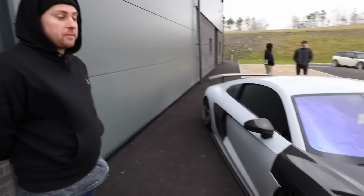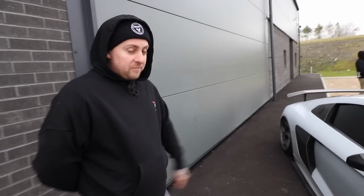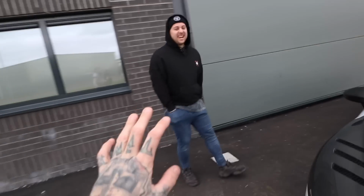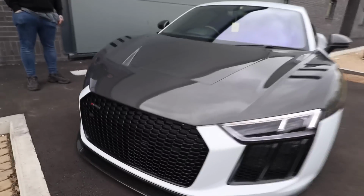A lot of people, because we're wrapping it, are saying, oh, leave it carbon. You're getting rid of the carbon, aren't you? Do you want me to take that bit out? Nah, leave it in. It's fine. Have you taken the Audi badges off it?